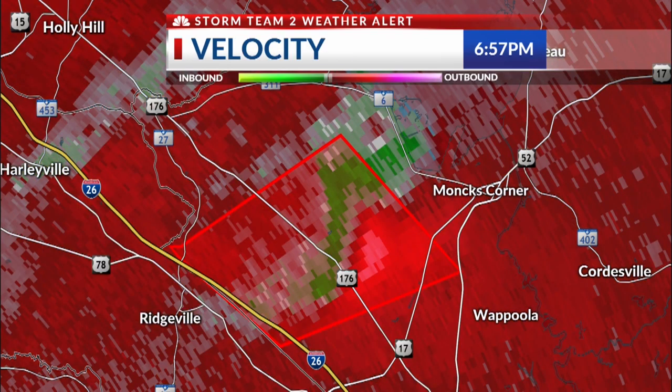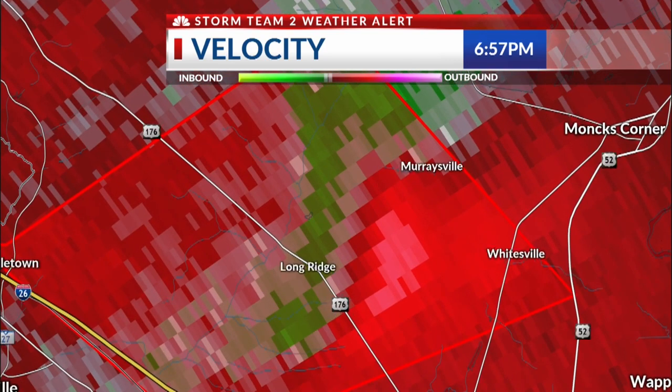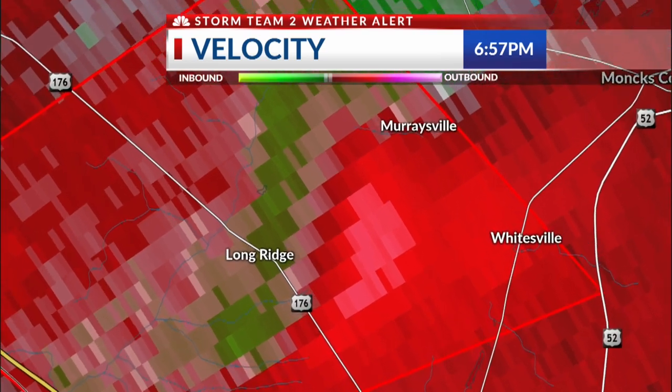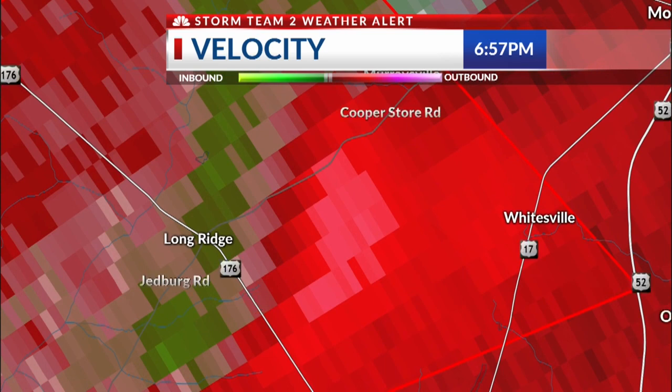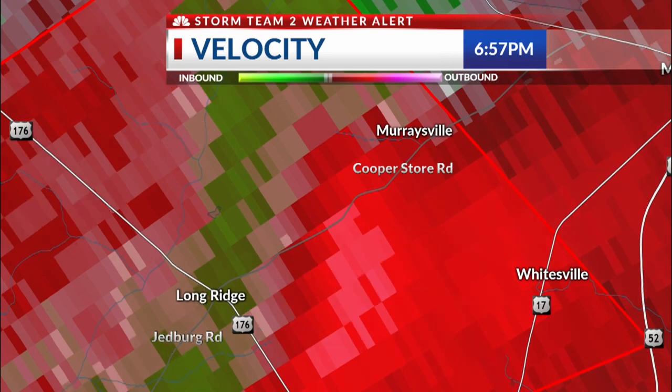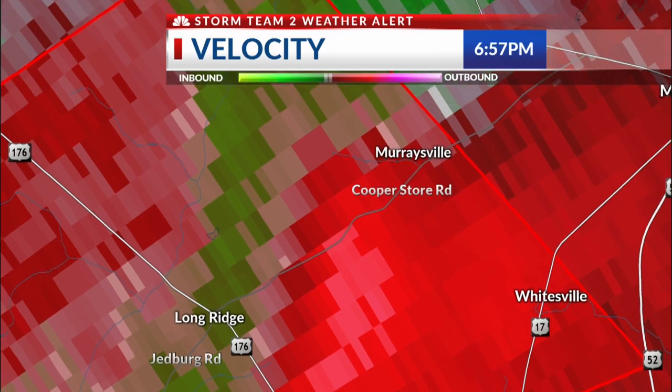we're looking at. And we can kind of zoom in along this because it's really straddling one road in particular. It's a small road off of 176, but that's Cooper Store Road. It's really just moving right along that. So we're just going to zoom in a little bit further. So this is 176, just south of that, rather southwest. That's Jedburgh Road, but as we continue a bit northward, that's Cooper Store Road into Murraysville.